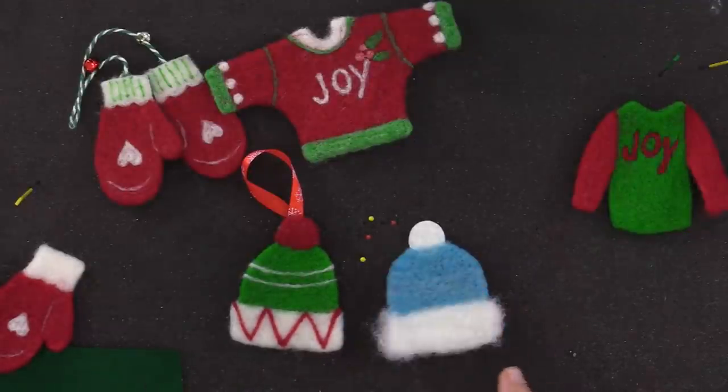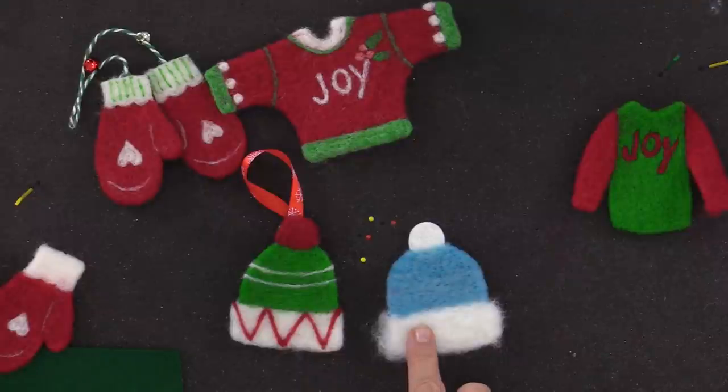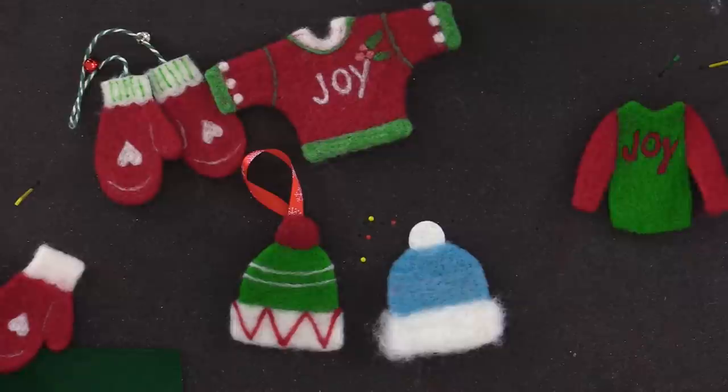It's a great addition. So should this be green or red? Ooh, red? I like red. Okay, red. We're all red.